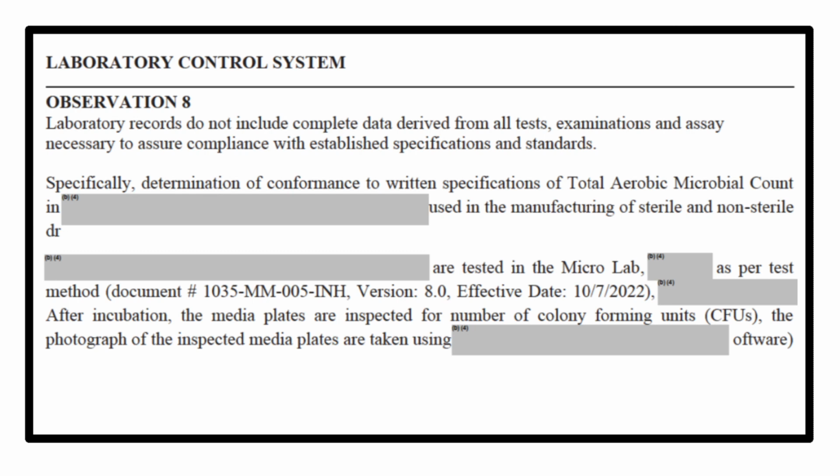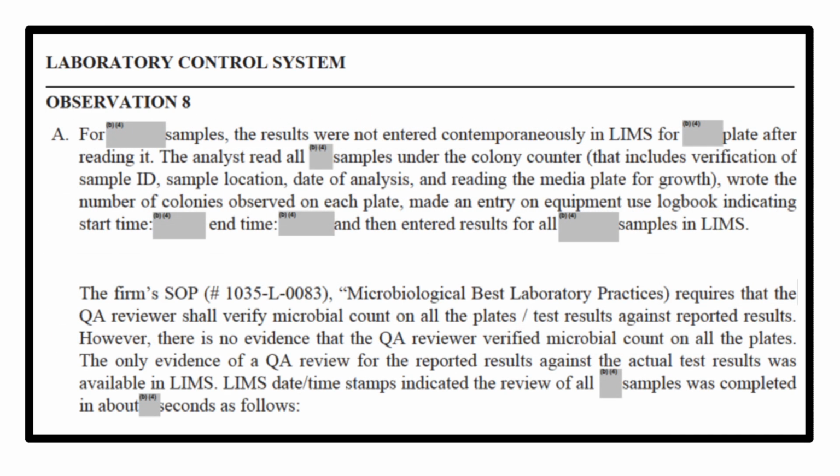Well, friends, along with this, auditors also observed that the colony count results should be reviewed by the QA reviewer. But there was no evidence that the colony count results were verified by the QA reviewer on time. Along with this, auditors also stated that all the results were reviewed by the QA reviewer in LIMS in a few seconds. So the problem here is that the results of the colony count should be checked and verified online. Auditors observed time gaps for the colony count recording, reporting in the LIMS, and for the review by the QA reviewer.